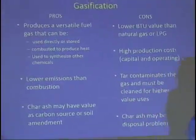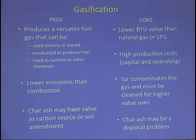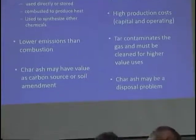The gasification, we talked about the gas that can be used for a lot of other things, the processing steps, including taking it to syngas, which would then use catalyst to get into other very high-value chemicals. So, a complicated process, but it works quite well. Then we get lower emissions, and the char ash residue may actually have some value as well. But it's a low BTU gas, and the high tar content in that has to be dealt with.